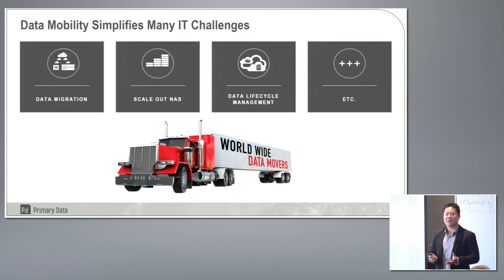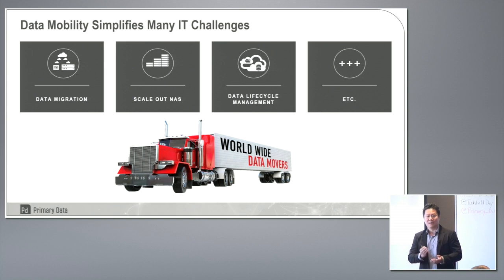So things like data migration. How do you simplify data migration from a year to maybe days? How do you guarantee that data can seamlessly flow from your legacy storage to your new platform? Things like scale-out NAS or any type of scale-out infrastructure, be it building something new or leveraging the existing NAS solutions that you have. And data lifecycle management, right?